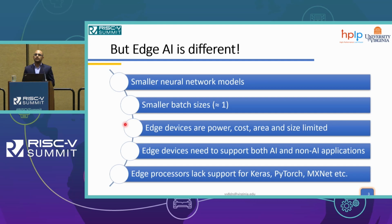And one more thing that comes into play when we think about edge AI is that area is a costly resource on the edge. All these devices need to support both AI and non-AI applications on the same hardware, because they don't have the real estate to add new accelerators for every new thing they want to do. So most of these edge processors want to support AI, but they don't have the area for huge accelerators. And another issue when you try to run AI and non-AI applications on the same platform is that these edge processors have primitive software support.